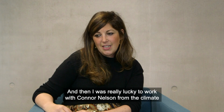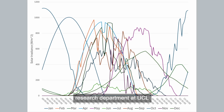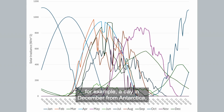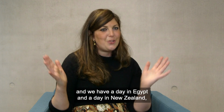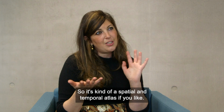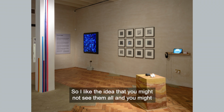And then I was really lucky to work with Connor Nelson from the Climate Research Department at UCL. We basically took the meteorological data of that day. So we have, for example, a day in December from Antarctica, and we have a day in Egypt and a day in New Zealand. And these will light the different light boxes. So it's kind of a spatial and temporal atlas, if you like. You've got 12 different light boxes that are fragmented around the building. So I'd like the idea that you might not see them all and you might discover them.